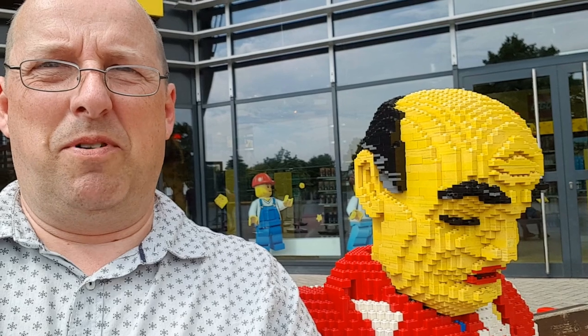I'm going to head over to the main shopping centre now to have a look at the other Lego store, see what they've got in. This guy looks a bit bored, he looks asleep, so I think I want to leave him to it and head over to the main shopping centre.